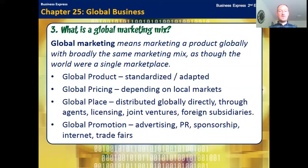Okay, so what they're saying there is marketing your product as if the world were very similar, homogenous, another word for similar, and you're not adjusting an awful lot of what you do. Whereas some companies, as we said, adapt each of the elements of the marketing mix to suit the needs of the local foreign markets.